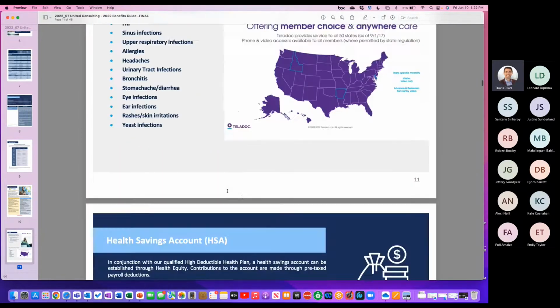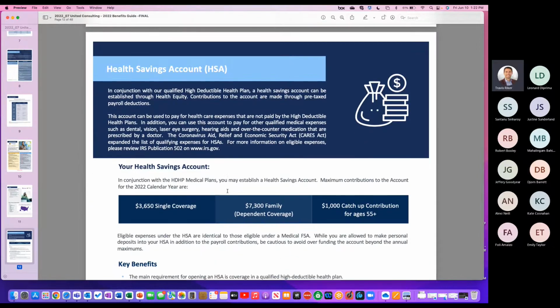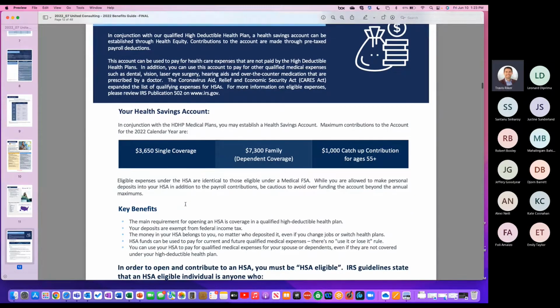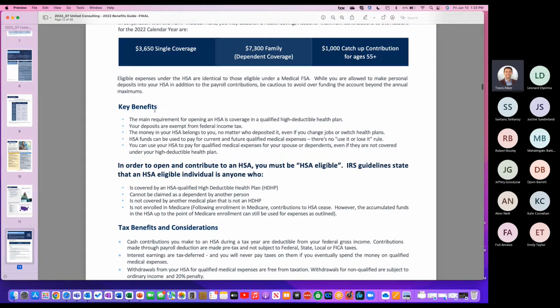This is more information on Teladoc. This is more information on the health savings account. The health savings account is only available for the $2,800 deductible plan. There was a question earlier today as to why. It's because you cannot have first dollar benefits. The $5,000 deductible has copays. So it's not eligible for an HSA effective 7/1. Only a plan that has everything going towards the deductible can you use an HSA. These are the limits. These are just some key highlights on how it works.